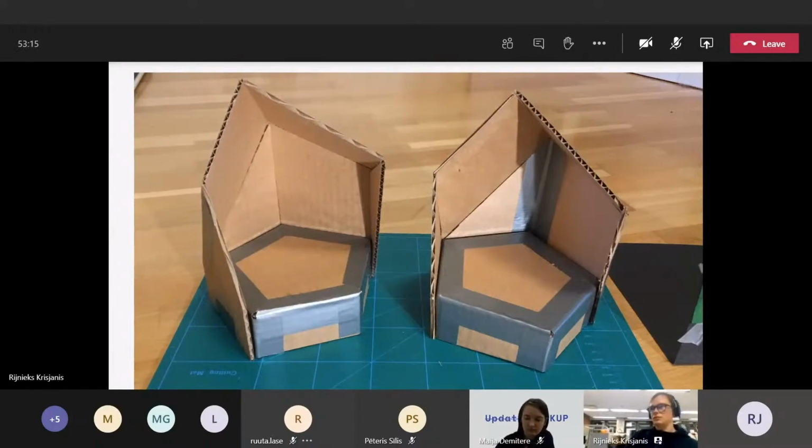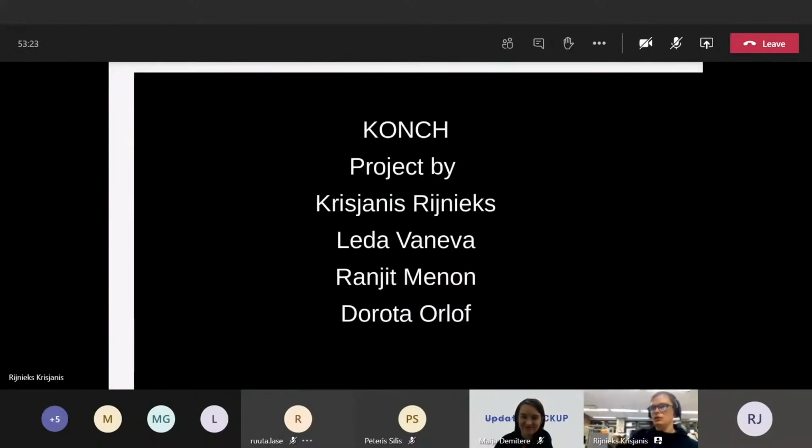That was a rather long and not so well structured introduction, but I can continue. So the project is called Conch. So there are 4 participants.